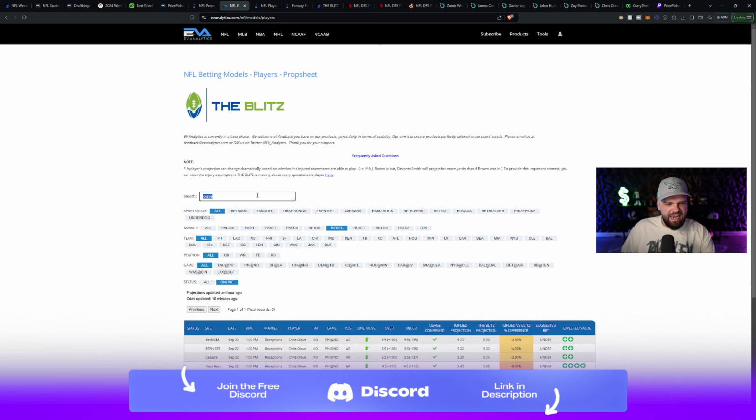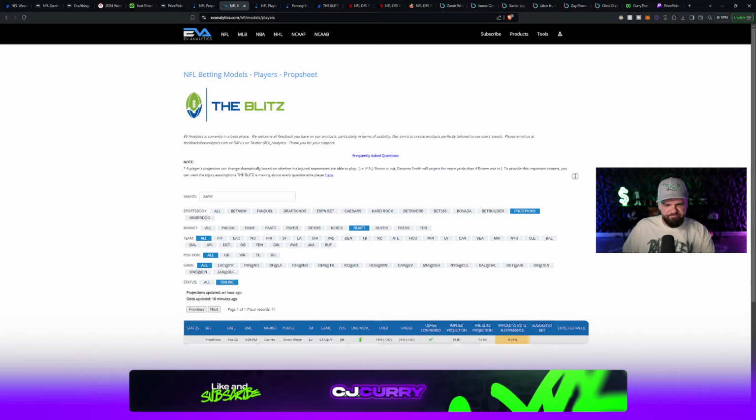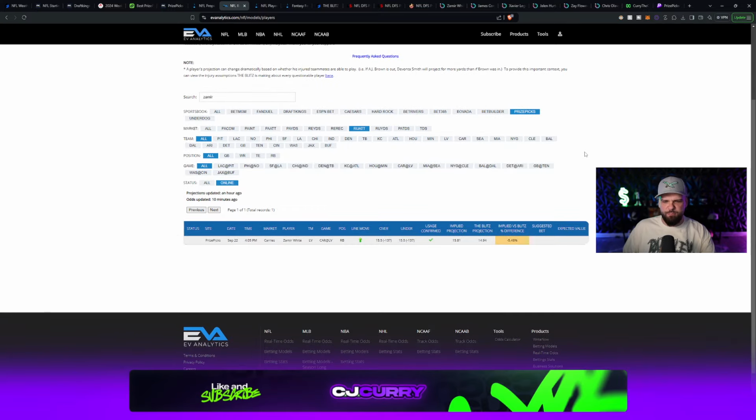The blitz is the other one that I like to use. So we'll go back to that one and we'll look at the rushing attempts that the blitz has up here. And they have them at 14.94.